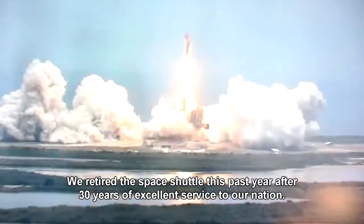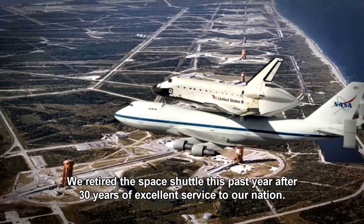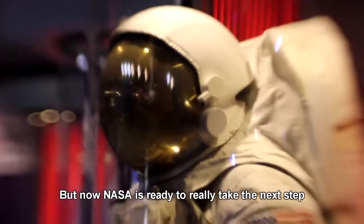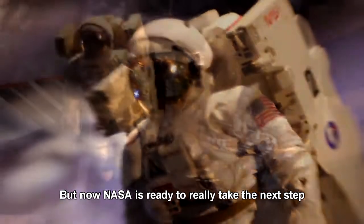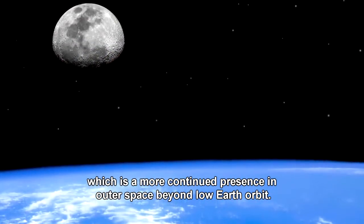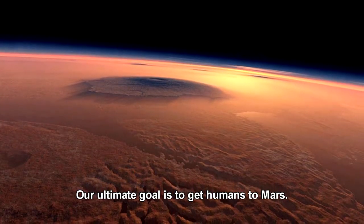We retired the space shuttle this past year after 30 years of excellent service to our nation, and its time had come. It had been a fantastic program. It had done amazing things, but now NASA's ready to really take the next step, which is a more continued presence in outer space beyond low Earth orbit. Our ultimate goal is to get humans to Mars.